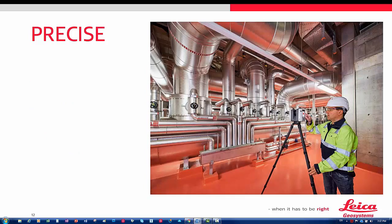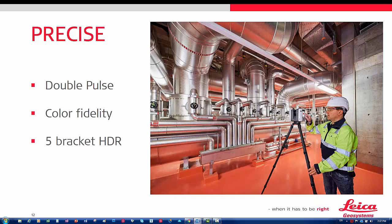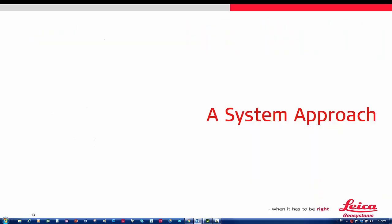And lastly, precision. Precision is what you've really come to expect from us at Leica Geosystems. We've made some great modifications to the scanner that let it capture better data, this concept of the double pulse, which I will also go into in a minute. And we've armed it with really wonderful cameras that capture true color fidelity so that you aren't just getting exceptional points, you're getting exceptional color as well.